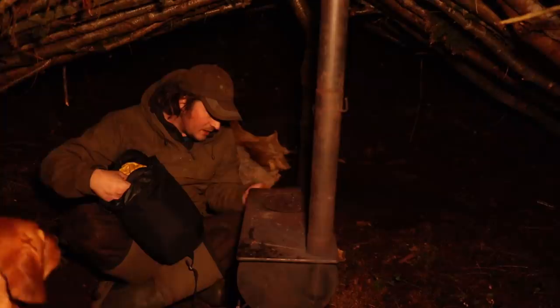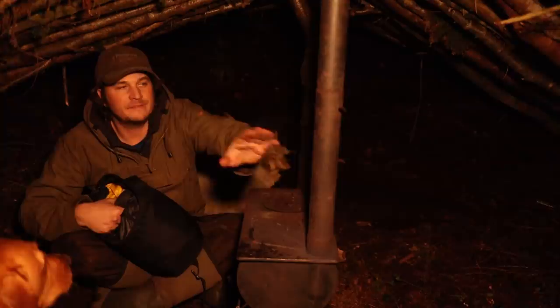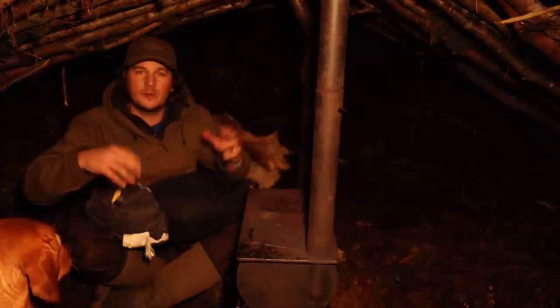I've just put a load of firewood on. It's super hot. I'm gonna close that damper down a little bit so it stays a little bit open. The thing I found with this stove is it's quite tricky to keep it going all night. So you have to leave it open a little bit, and if you leave it open full, it just burns itself straight out.